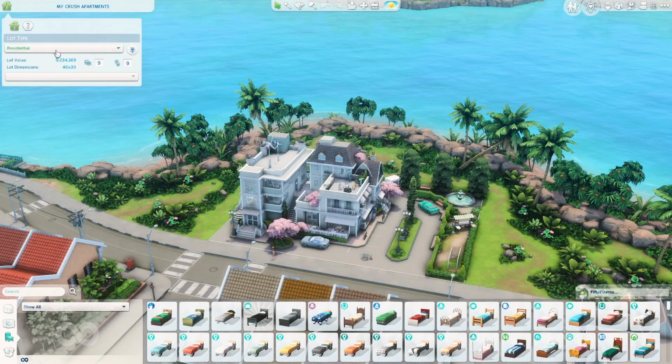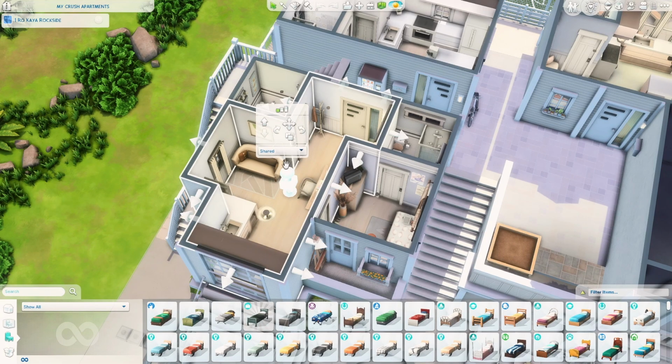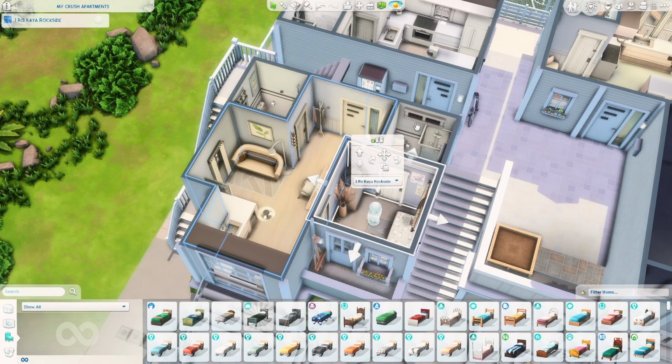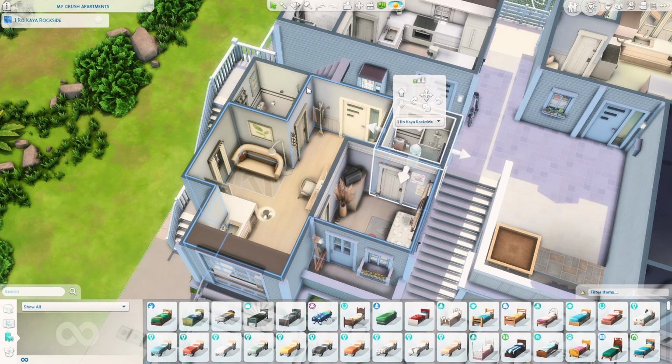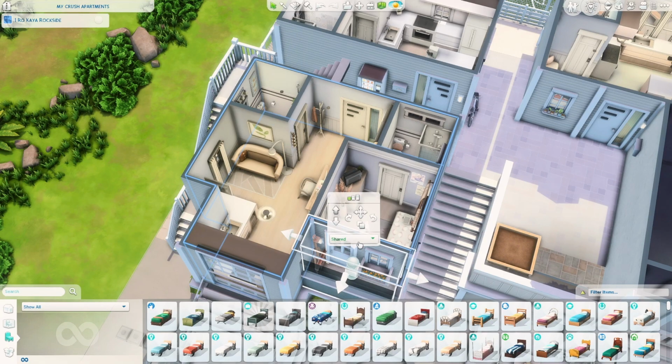All right, now what we're here for is the residential rental lots. You are going to find this on your lot type, and when you do this, you're going to have your building, right? And you're going to click on a one room, and it's going to drop down your first thing. That is going to be default. That is going to be your first person who lives there. And once you do that, you can create as much as you want.